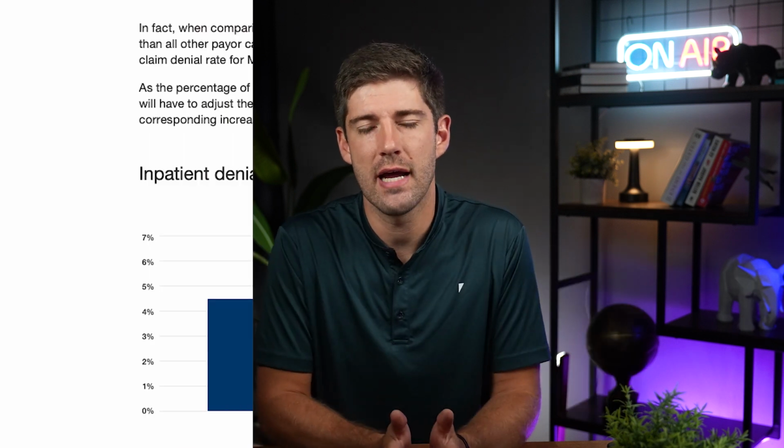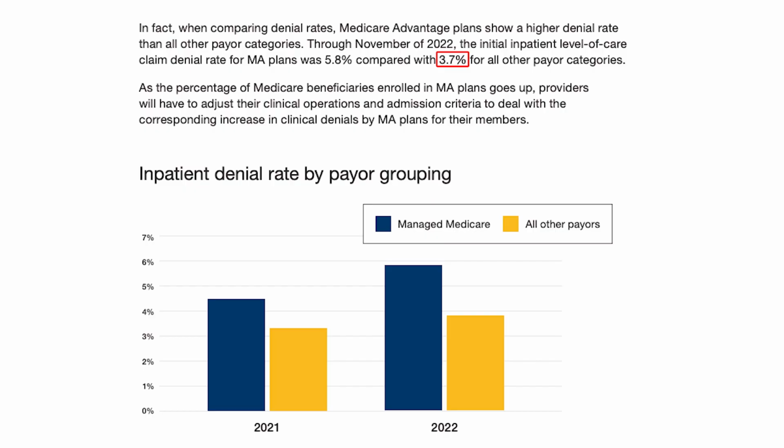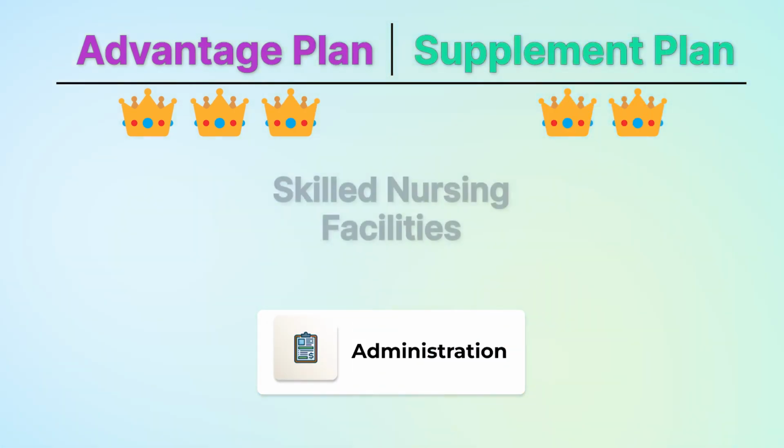A more narrow study in 2022 put the inpatient level of care claim denial at 5.8%, so very close to that 6% number. For context, the denial rate for the same claims across all payer categories, meaning payers other than Advantage plans, is 3.7%. Is there a difference? Yes. Is it anywhere near the scary idea of every procedure that you will ever need will just be denied? No.